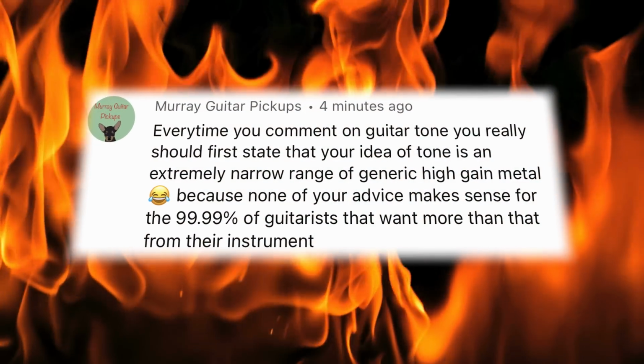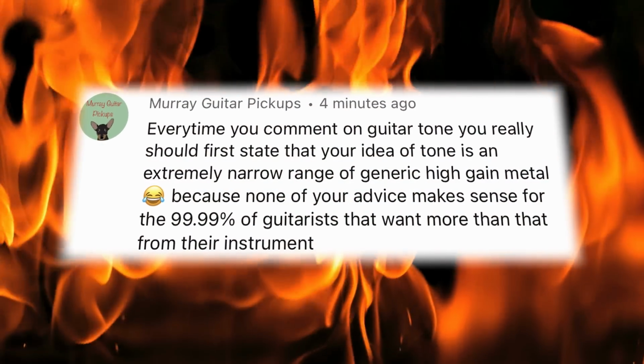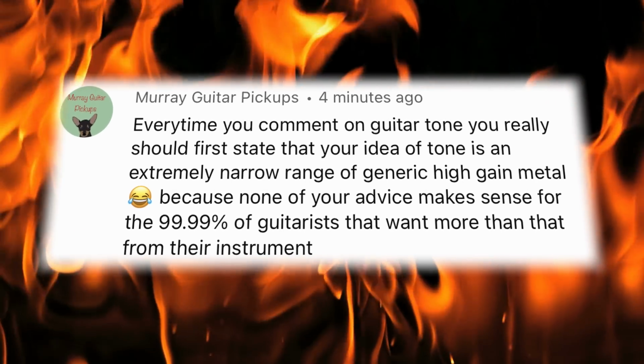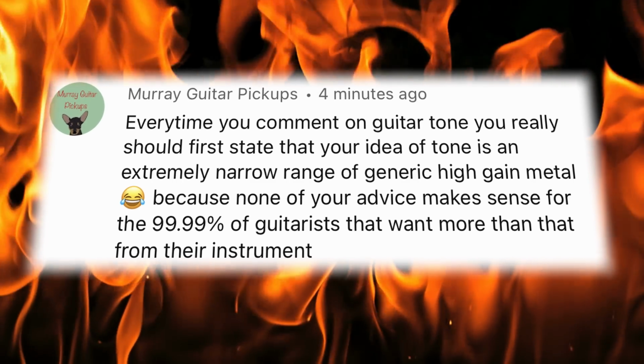Every time you comment on guitar tone, you really should state that your idea of tone is an extremely narrow range of generic high gain mill. Because none of your advice makes sense for the 99.99% of guitarists that want more than that from their instrument. 99.99% don't want high gain distorted tones. You so sure about that? You know what? I'm guessing your statement on that is about as accurate as your claims that pickups make a massive difference in tone.